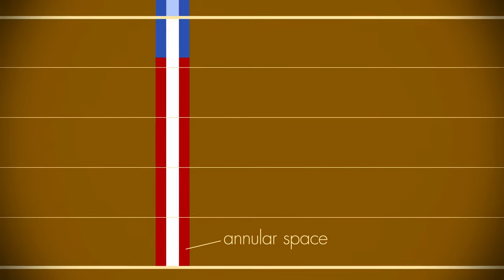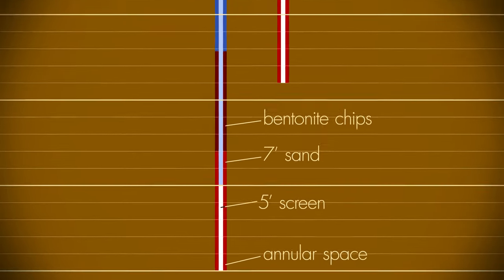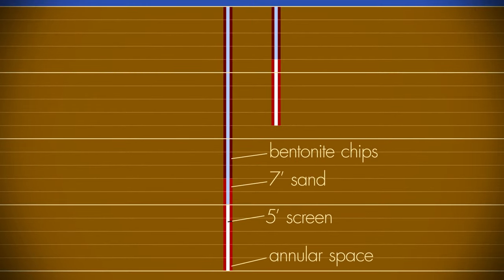What he's building now is a sand pack for around the screen itself. So between the PVC pipe and the outside of the borehole, it's going to be sand at the very bottom and then gravel all the way up. It's called the annular space. So there will be 7 feet of sand pack because your screen is 5 feet long, and you want it to come 2 feet above the screen. Then he'll put the bentonite chips on top of that all the way up to the top.